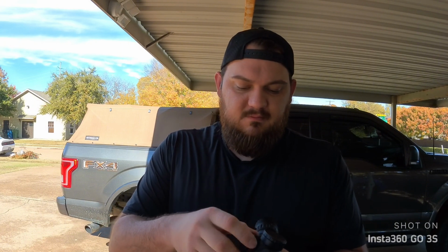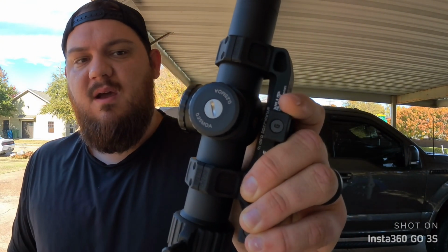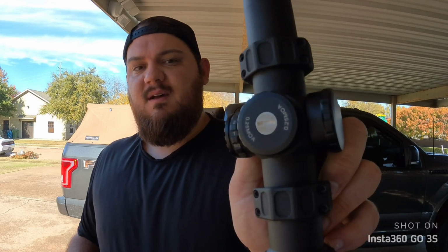They both have capped windage and elevation turrets, and they are lockable. So for a budget scope, having lockable turrets is pretty awesome. There are some, like Burris optics and what's the other one? Monstrum, another Amazon brand, that don't offer this on all their scopes. And again, 280, guys, 280.